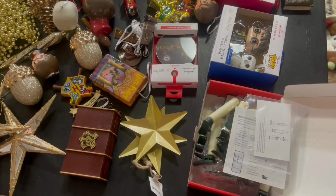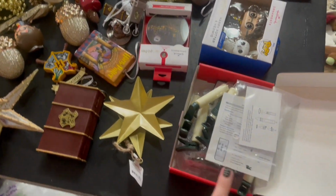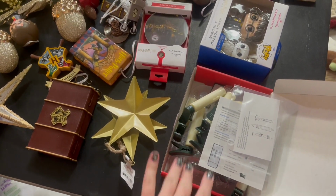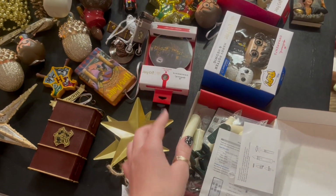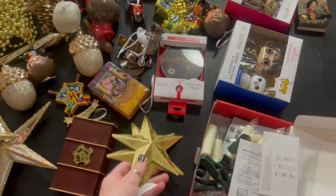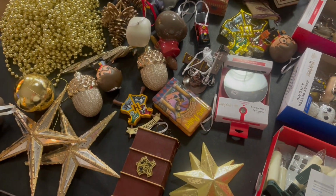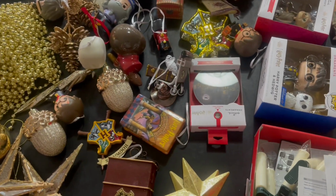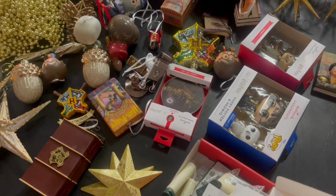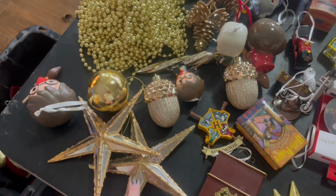So here is some of the stuff that's going to be going on my tree. There's quite a lot here on this table. These are new. I picked these up this year. They're from Amazon. They're little candles. I'm super excited about these to see how they look. I picked up some gold stars. The vibe of my tree is kind of like gold and red because my house is Gryffindor, so I've got this darker red, and then I mix in Potter ornaments that I found and that are kind of Harry Potter related. Like these remind me of the tree in the Great Hall.